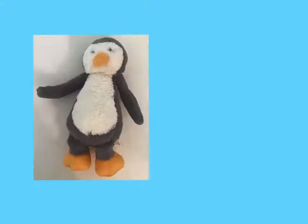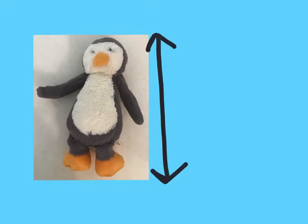Now it's your turn to have a go at making your own pet carriers. Look carefully at your pet first before making your pet carrier. Look at how long your pet is and how wide it is, and this will help you know how big or small to make it.